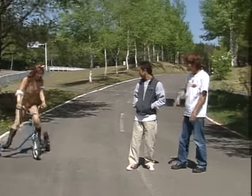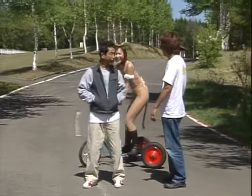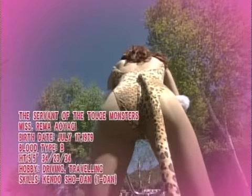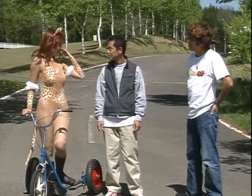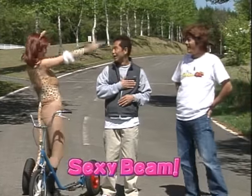Really? Watch out, here she comes. Boy, this one's a cutie. Here she comes. Hi, Tsuchiya-san. This cute little thing is Miss Rima Aoyagi, and ain't she sexy? I was told by the Toge monster himself to capture Tsuchiya-san's heart. Take my sexy beam!